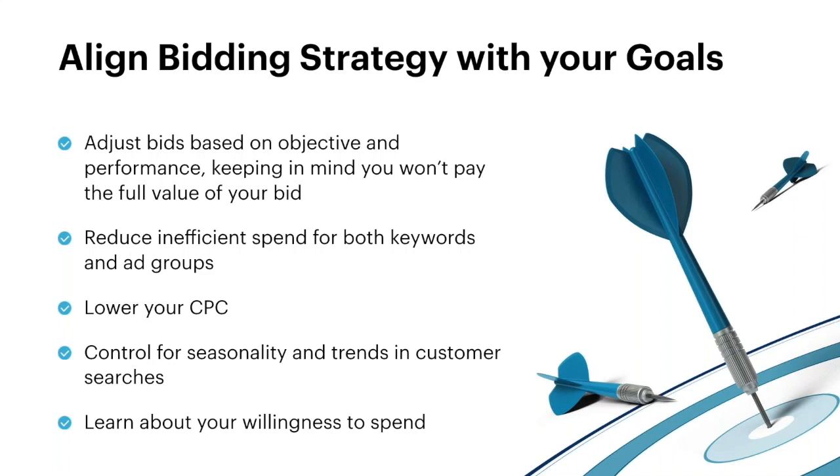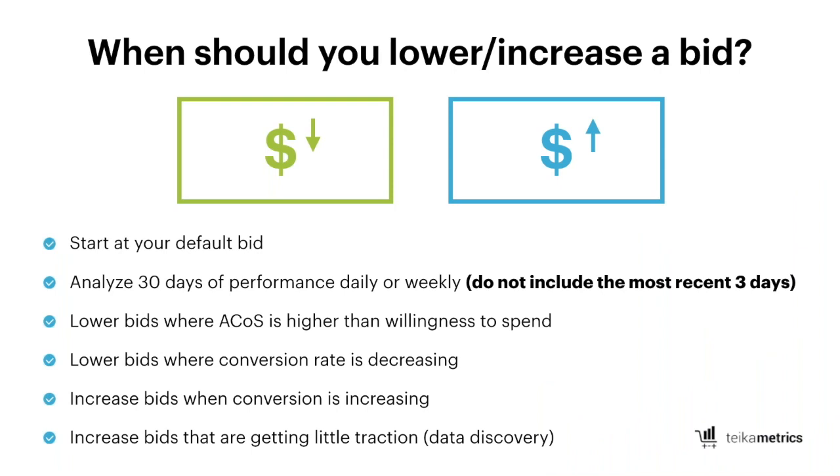If you remember from our earlier discussion, you want to set up your campaigns by the different product types and objectives so that you can think about how much more you're willing to spend on campaign A versus campaign B. That's where you can start to spend your budgets in those campaigns more strategically based on seasonality and trends in customer searches. That gets you towards understanding how much you're actually willing to spend, and once you understand that, you can go and start to change those keyword bids.